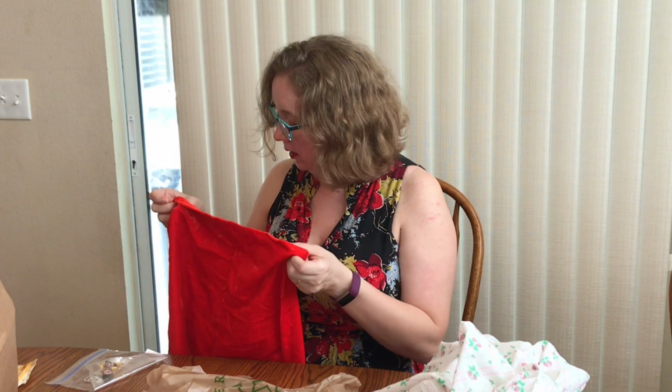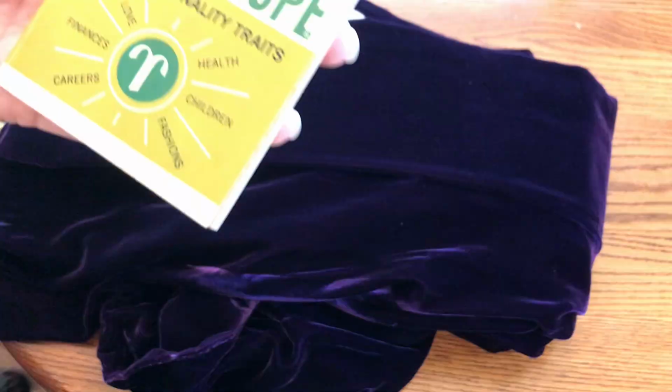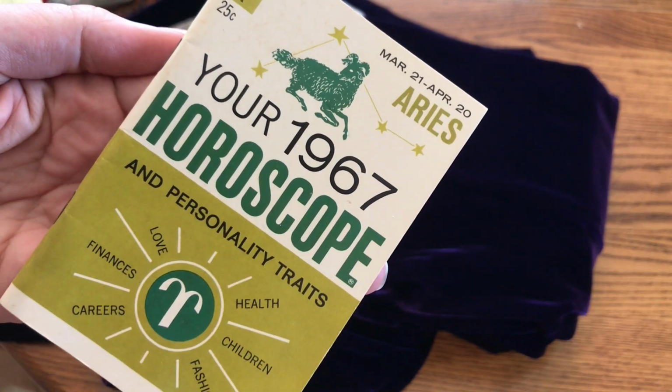But yeah, I really liked this one, and so I grabbed it. And I got this. I'm ridiculous for horoscopy type things. This is a 1967 Aries Your Year horoscope, and it's just sort of ridiculous. If it was a Scorpio, it would not be leaving this house, but it is Aries, so it will find a new home somewhere. Oh, here, October, always my, oh wait, 66.